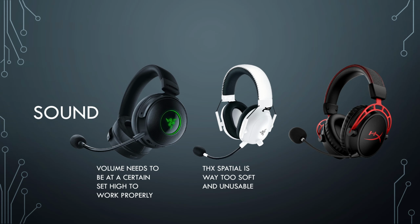Even if I cranked the volume on my headset all the way up, it basically didn't register. It almost felt like there was no difference. So that was kind of a bummer because I really wanted to use the THX spatial sound setting, but I couldn't with these. Overall, I would say the sound on the HyperX was easily the best. I didn't have to do too much tinkering in order for it to sound great. In terms of sound quality, I would say the HyperX Cloud Alphas were definitely on top here.